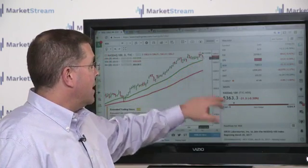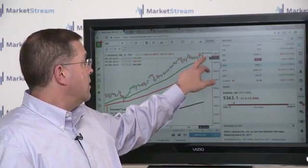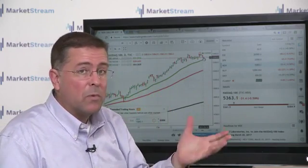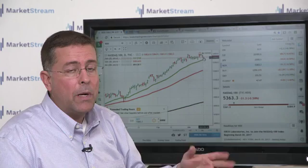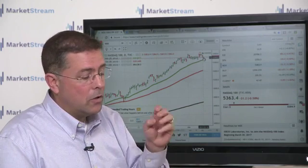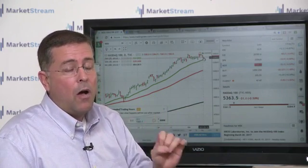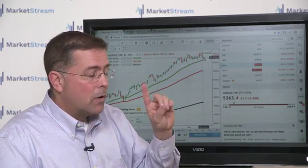NASDAQ, taking a look at the tech index, trading at 5363.30, down 31. We've seen some overall weakness in some names, in some notable sectors. Semiconductors, which were the strongest of the group, have weakened a little bit. We're also seeing some large cap names, Facebook, Google, as well as the newest kid on the block, Snap, all under pressure. But there is something notable that I want to bring up.